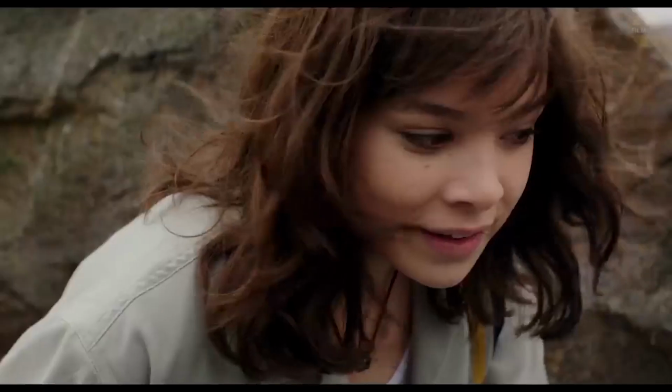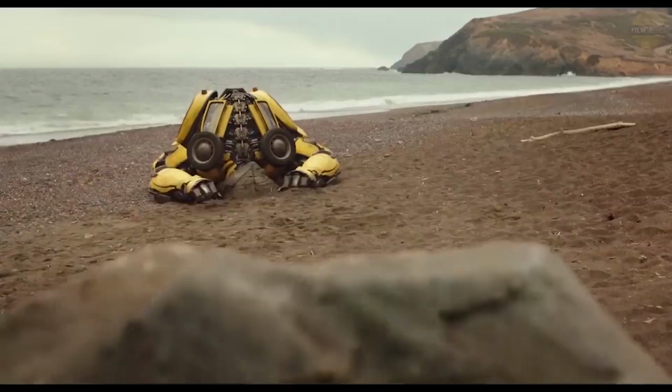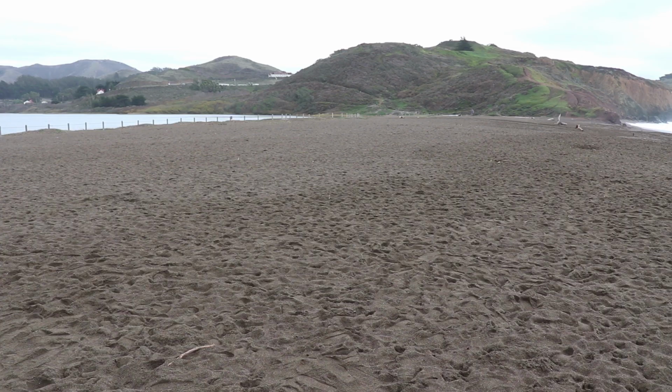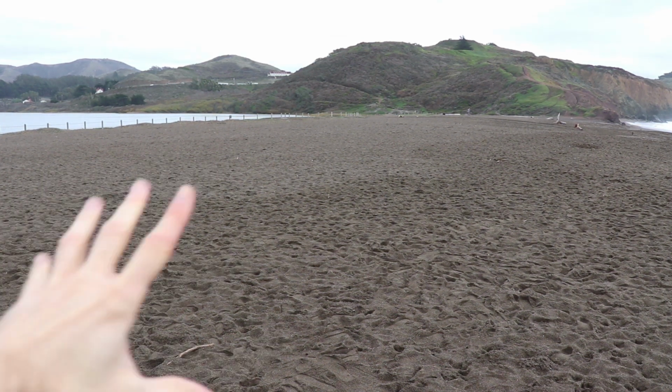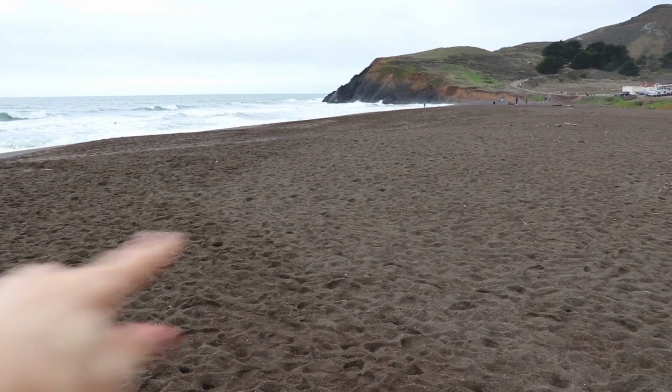In this scene, Hailee's trying to teach Bumblebee how to hide if somebody discovers him. They added a prop rock right here that Hailee hides behind to teach Bumblebee how to hide, and then they added an even smaller prop rock somewhere in this area.